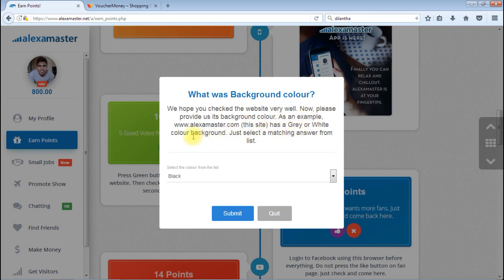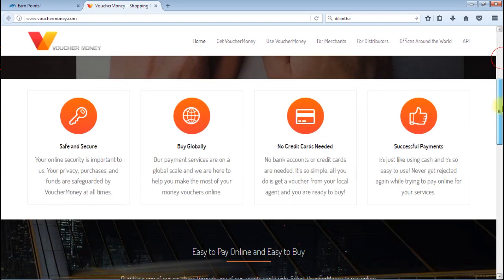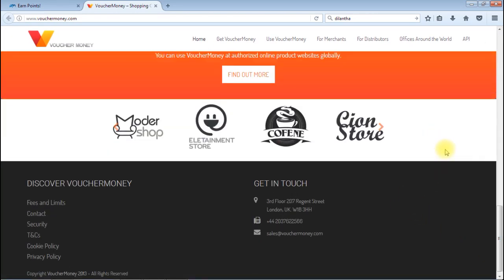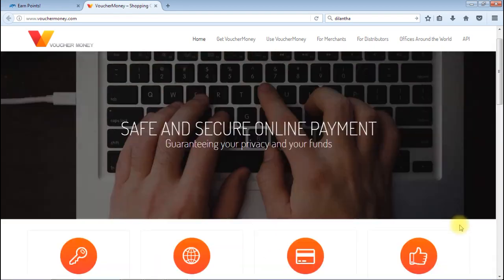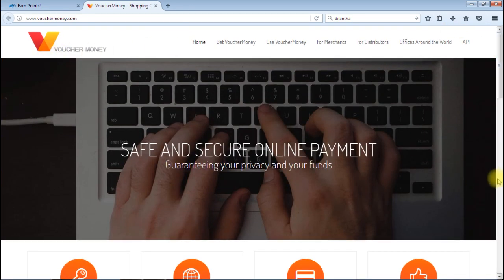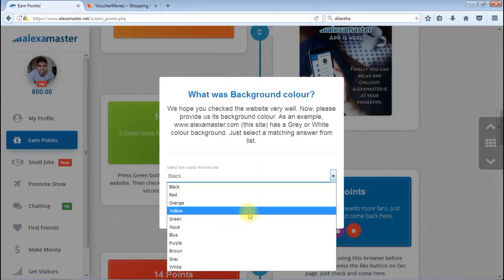As an example, www.alexamaster.com, this site has a gray or white color background. Just select the matching answer from the list. What is the background color? It's white. Because you see white and orange also there, and gray, black also there, but the main color is white. So I'm selecting white.